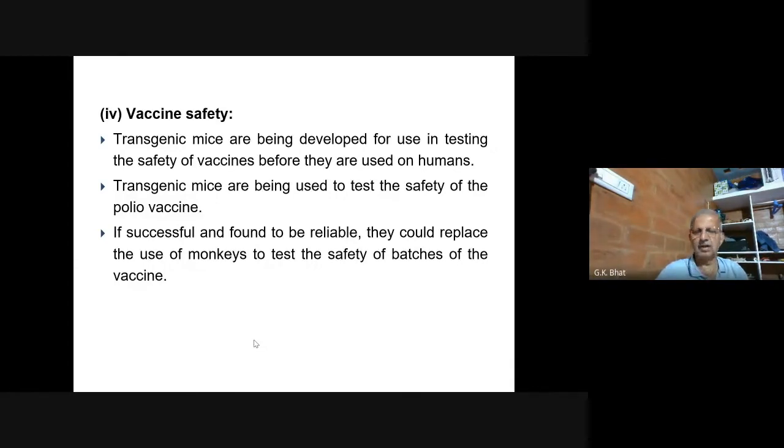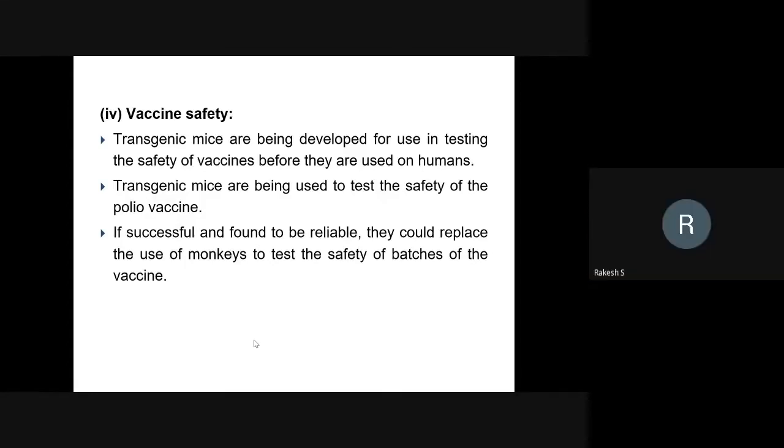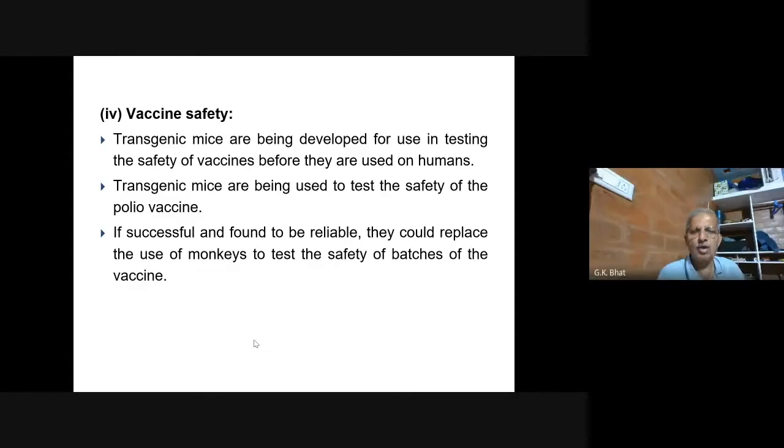Or let me just tell you, at present, just like a family planning tablet used by women. What is the tablet used by women? What is it simply called? Contraceptive. Mala D. Mala D. It is a brand. What is it called otherwise? Oral pills. Oral pills.